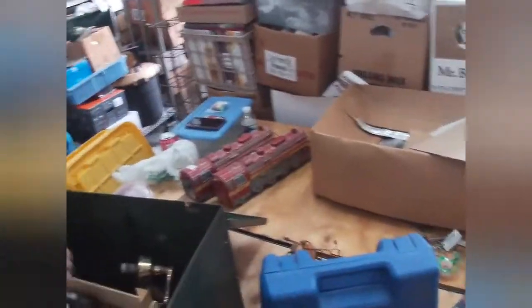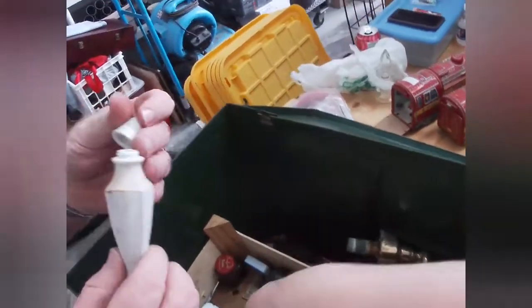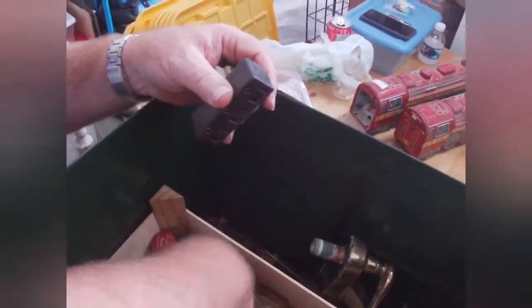An empty jewelry box. Pepper. Right. And here's another one. I think we've got 2 peppers, no salts. Well, of course not, because nobody really needs salt these days. Everyone's trying to be healthy. Okay, that's going bye-bye.